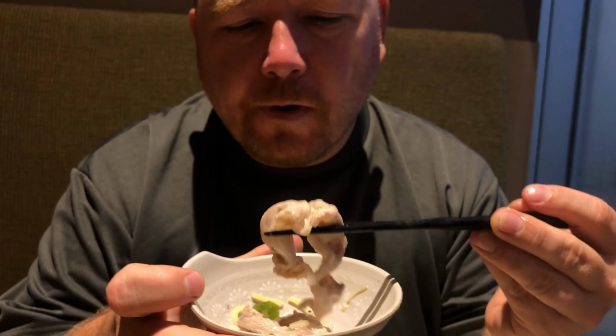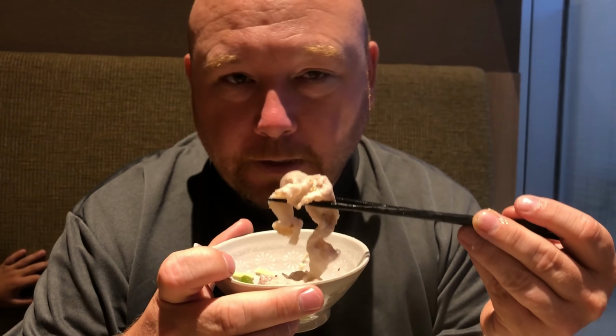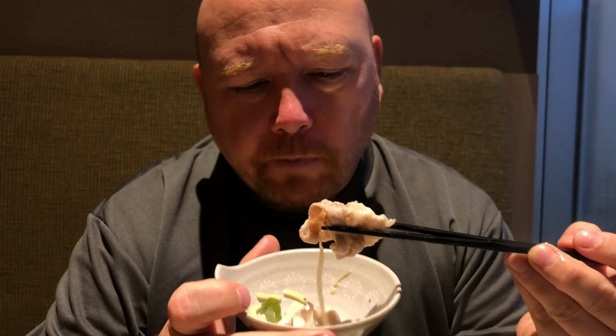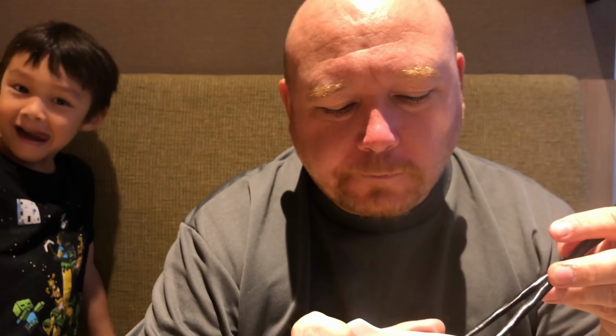Definitely gotta go to an all-you-can-eat buffet in Japan, just so you can try all the variety of foods that they have. There's always fresh food there too. All right, I'm gonna leave that one for my wife.